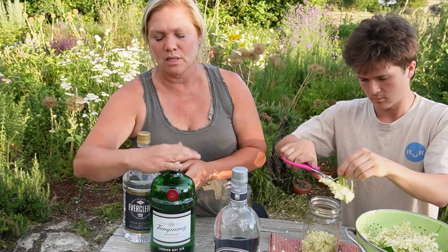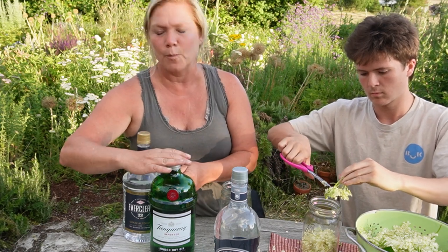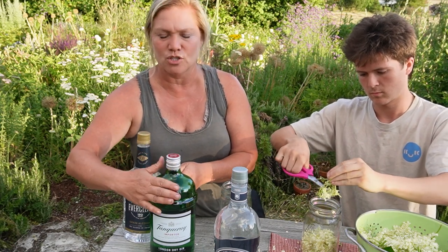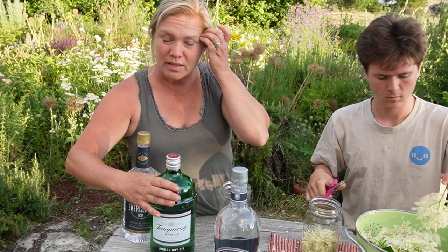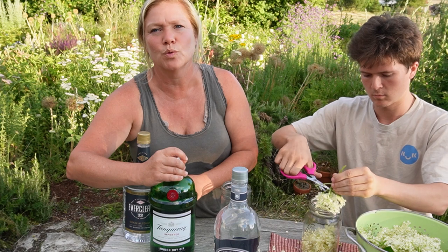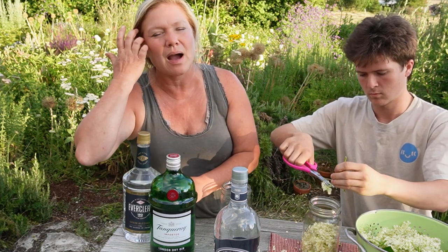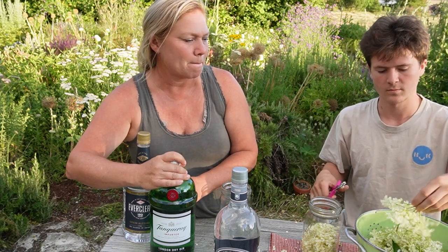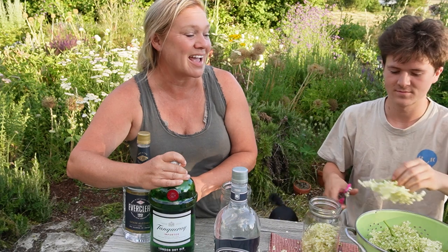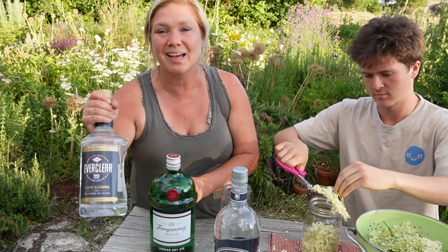Another way you can do it is also make it with gin, and I really like gin. So this is another way you could just add gin to it. You want to let it sit in the cupboard for about 2 weeks in a dark, cool place. And then you're going to strain the elderflower out and it'll be lovely.